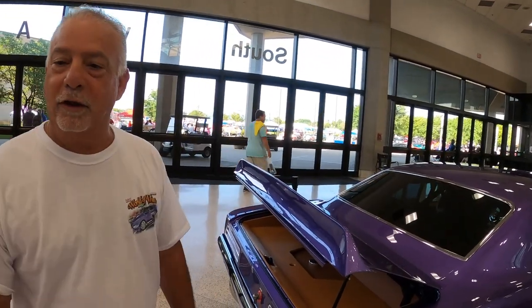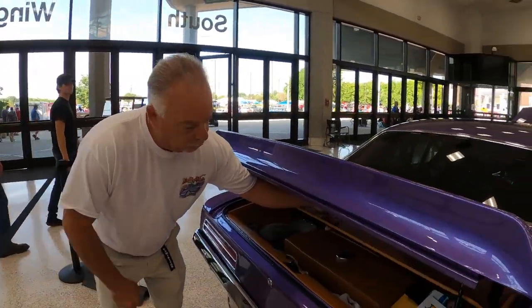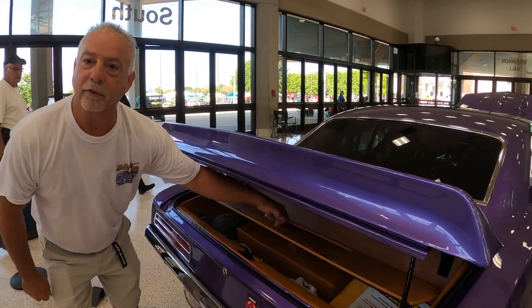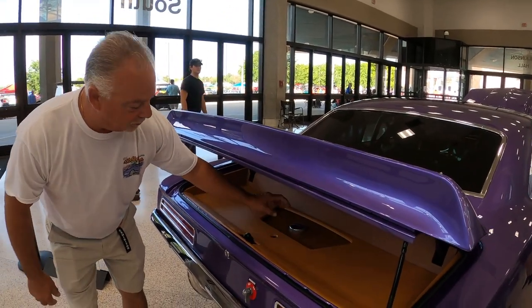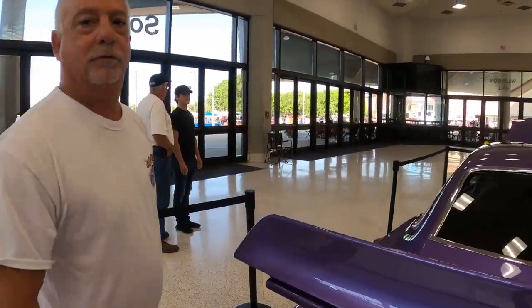Everything you see. Only thing original, because I'm thinking this here. This is the trunk. My trunk. I got a fuel cell in here. I got my junk in here. I keep my cleaning stuff in there. But that's the fuel cell. There's nothing original in this car but the rearview mirror. Wow.